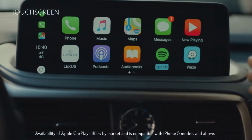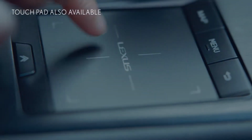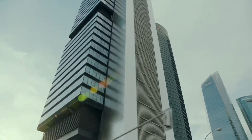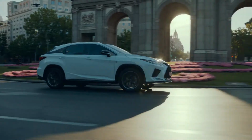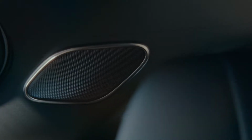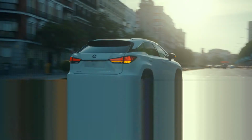Touchscreen access to your smartphone via Apple CarPlay or Android Auto. Enjoy the amazing audio experience of the Mark Levinson Premium Surround Sound System with 15 speakers. Connect intuitively and appreciate the superb visibility of the 12.3-inch central display.